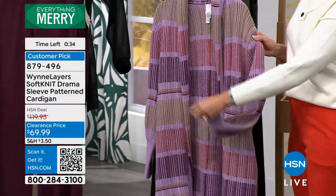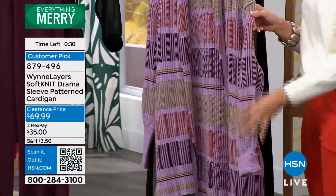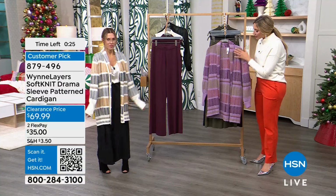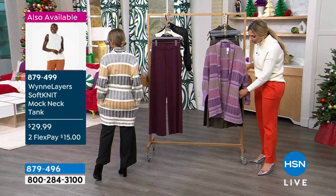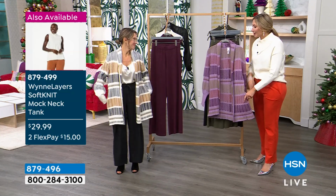So they can be really long, and you can let them hang down. You can cuff them, of course. You can zhuzh them up, but it gives you that little pop, that little lantern sleeve that we love. And this is a true rib knit, so it gives you that beautiful texture. You have those great lines. It's just a stunning piece. And by the way, we have pockets. So you're going to see the pockets in there. Nice, deep pockets. Plenty of room there.